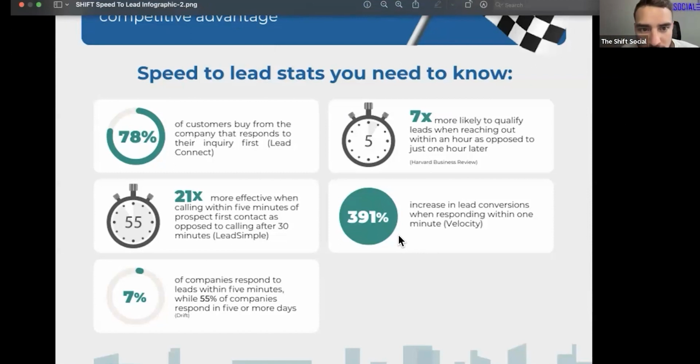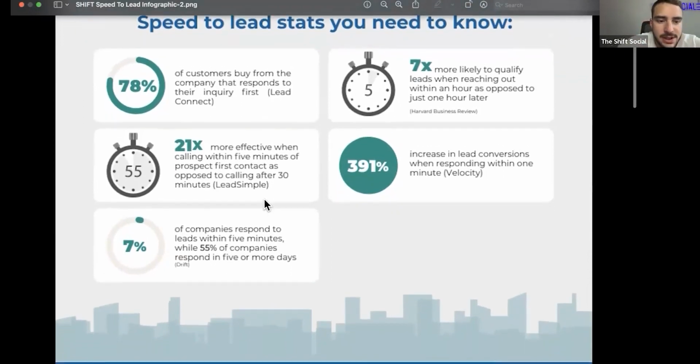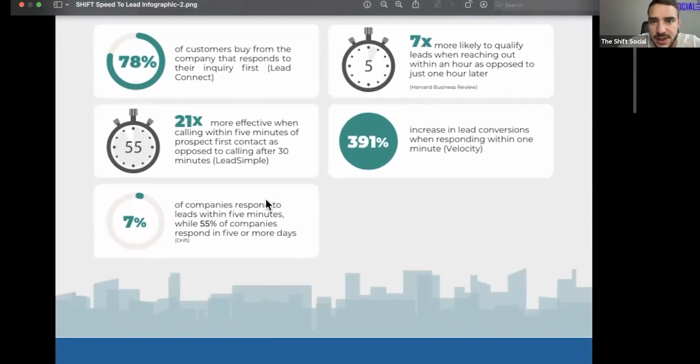You're 21 times more effective when calling within 5 minutes of a prospect's first contact, as opposed to calling after 30 minutes. So you're 7 times more likely to get in touch with them if you reach out within 1 hour, but you're 20 times more effective when calling within 5 minutes, and you're 391% when responding within 1 minute. So these are stats to consider. The goal is to get the customer to be at 391% increase. So respond within 1 minute, but even at 5 minutes, even at an hour, we're still really crushing it there. I want you guys to be thinking about this when you're thinking about speed to lead, because this is the leaky bucket that all businesses need to solve.